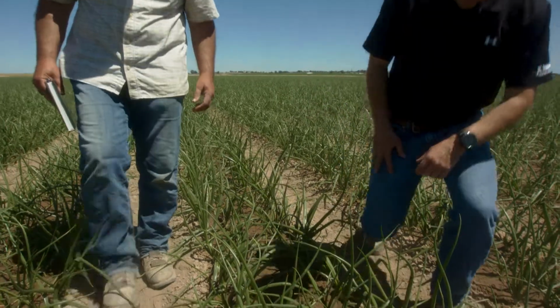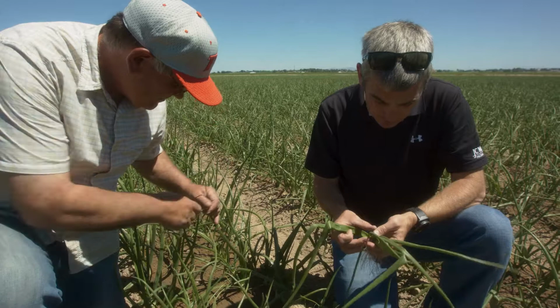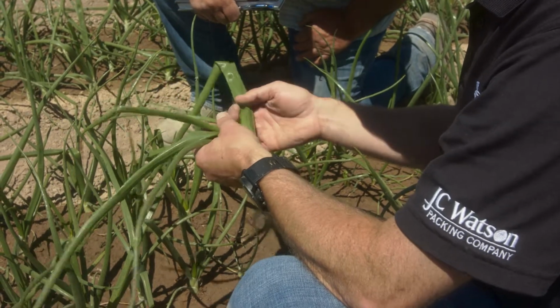Once the onions are in the ground and growing, it becomes a waiting game. It's a lot like putting a cake in the oven. All you can really do is watch and wait. That lasts until October, when it's time for harvest.